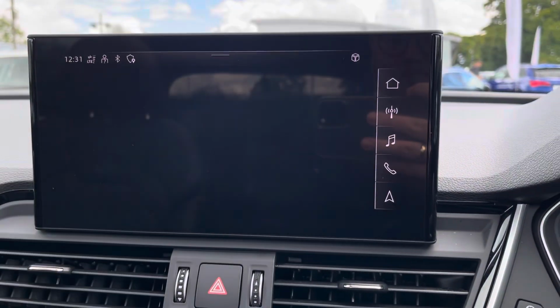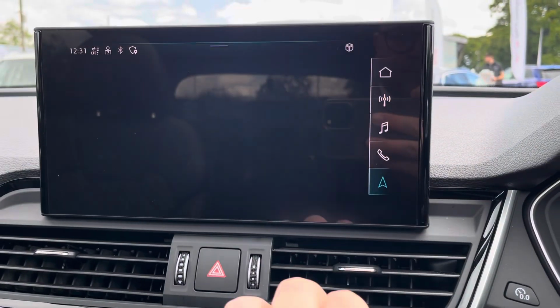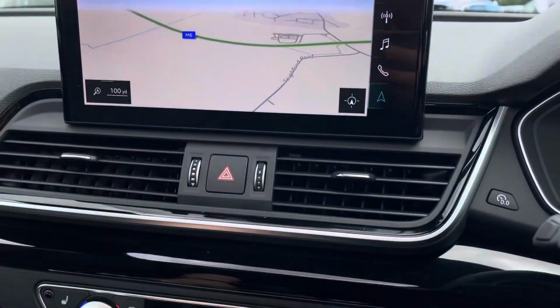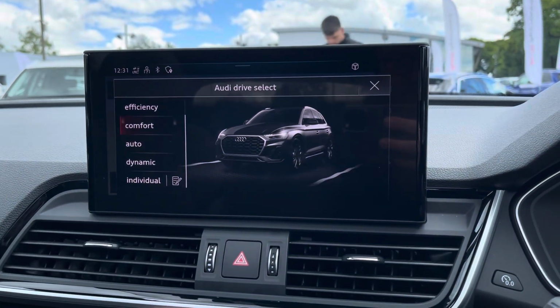From the central touchscreen display you can access Apple CarPlay or Android Auto, as well as DAB and FM radio stations, or simply navigation. Under the climate control is the Audi Drive Select, giving you maximum control of the overall feel and drive of the vehicle.